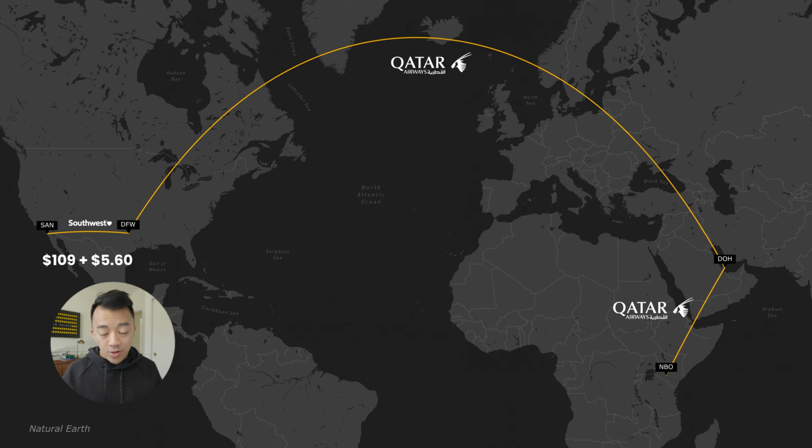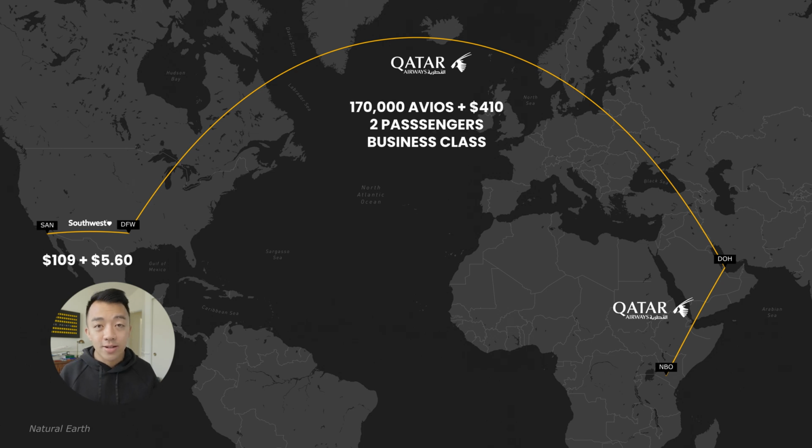And so that also includes a checked bag as well, because we're flying Southwest, and that covers us for that repositioning or positioning flight over to Dallas. So the total for that flight was 170,000 Qatar Airways Avios and $410 in taxes and fees for my wife and I. So that's 2 passengers total.